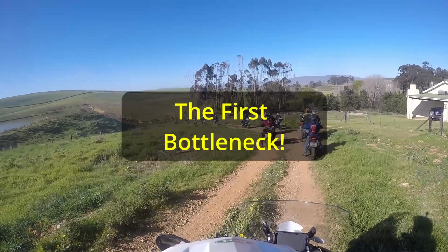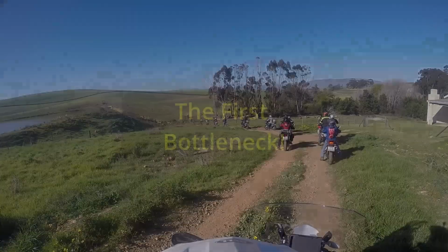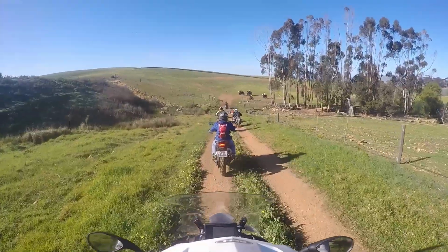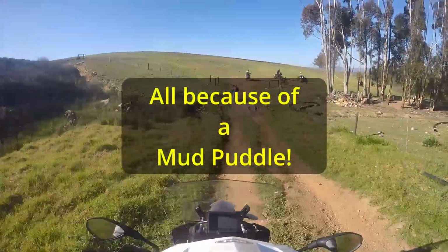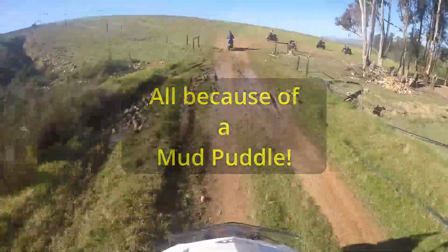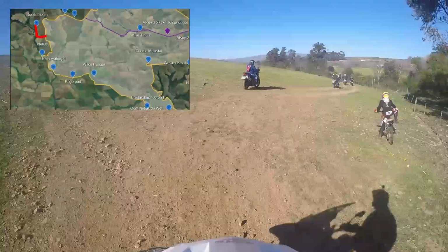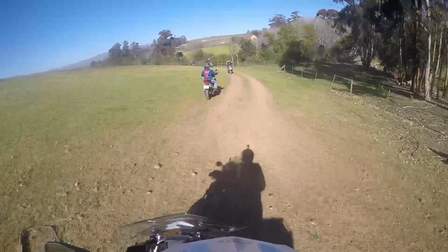Alright, there seems to be a bit of a bottleneck here. Not sure what's going on. We'll have to wait and see when we get down. Oh, it looks like a little mud puddle. Alright, well, let's just blow through this one and get up the other side. No reason for everybody to come to a screeching halt. But anyway, it is what it is.